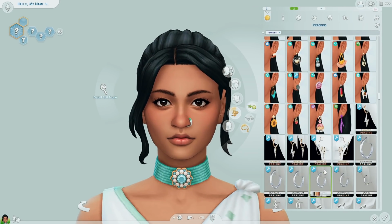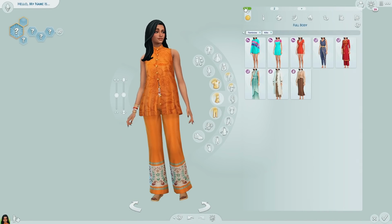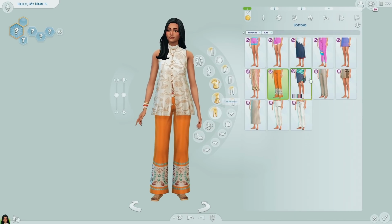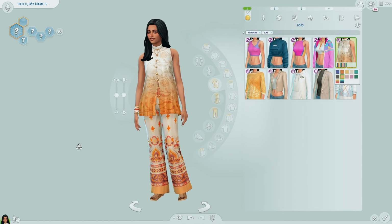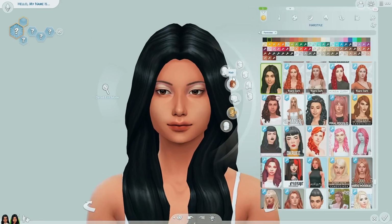I will say I do really like the accessories that came with the Fashion Street kit, especially the nose ring. I think it's really pretty, it's something different. I wish that we had piercings in general within the base game as opposed to being added to packs and kits and stuff like that. But I mean, I don't control that.